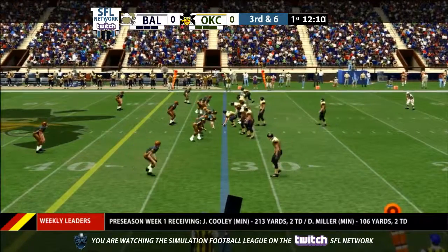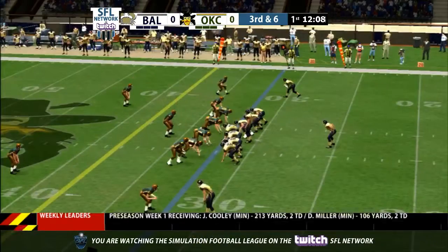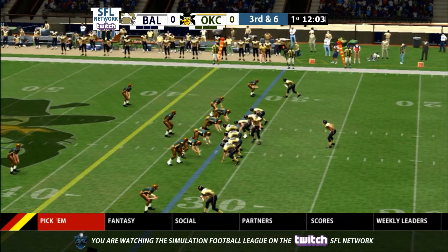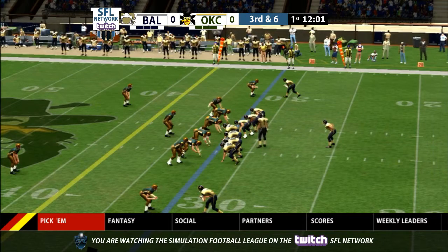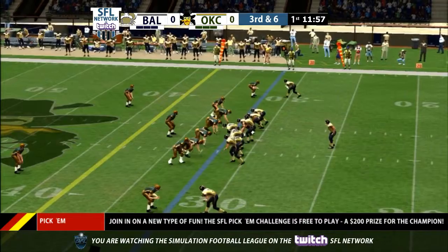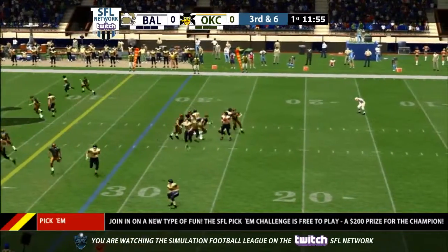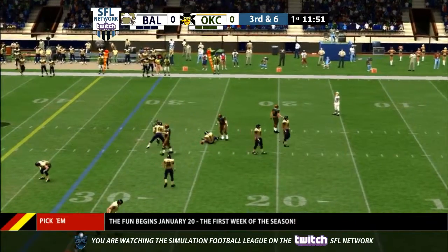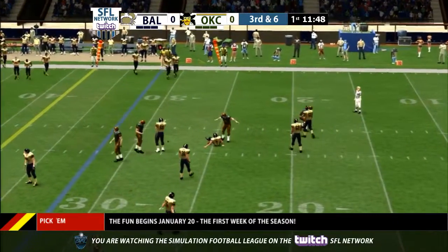Good start for the Oklahoma City Renegades defense. They are looking for a stop. Third and 6 from the 32, and Dazzo's going to throw it. Dazzo is sacked, a loss of 6 yards, and a 3-and-out for the Crabs on their opening possession.